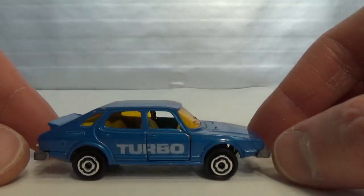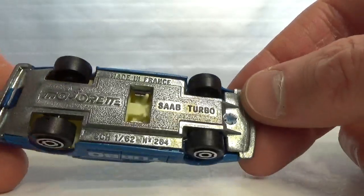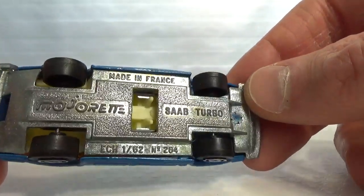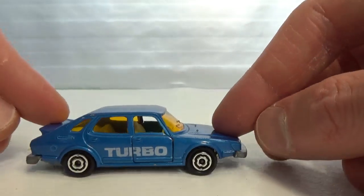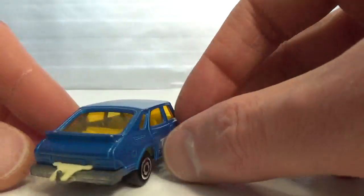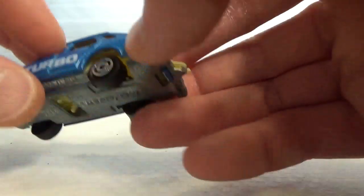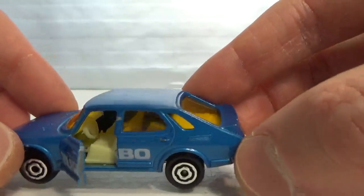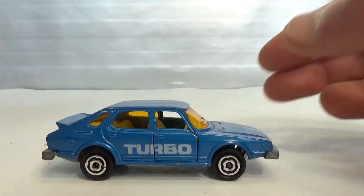And then we end with Saab, that started producing cars in December 1949, making it 70 years old in December 2019. This is a Majorette made in France Saab Turbo. It's the 900 model, 1/62 scale. It's got suspension, metal on metal, opening doors, trailer hitch. Yeah, doors kind of old. Yeah, very cool model.